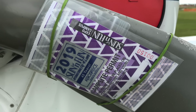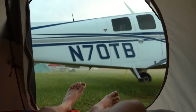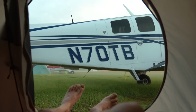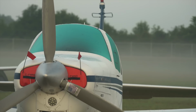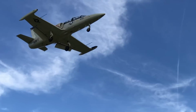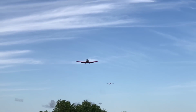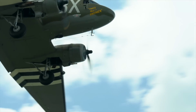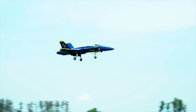Let me take you through a typical day at Sun and Fun. Waking up in my tent, the very first thing I see every morning when I open the zipper is my airplane. That's what I call a good start of the day. Most mornings were clear, just one day was really foggy when I woke up, though it looked kind of cool when that happened. Flying starts early, and from where I camped just west of the main runway, I had a fantastic view every morning of the early arrivals. Anything from a small trainer, to warbirds, to the Blue Angels, all coming in to land right over my campsite.